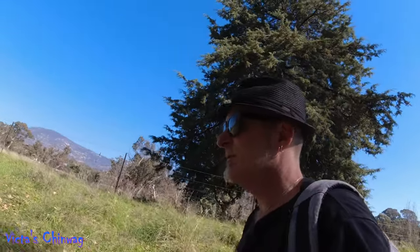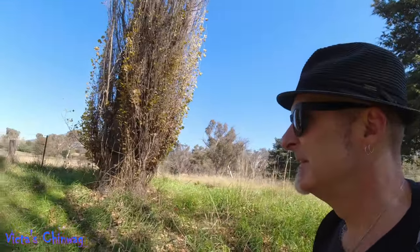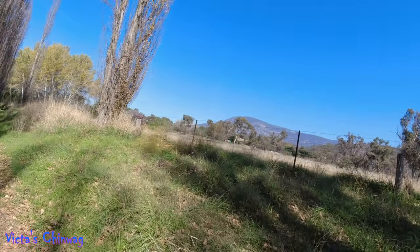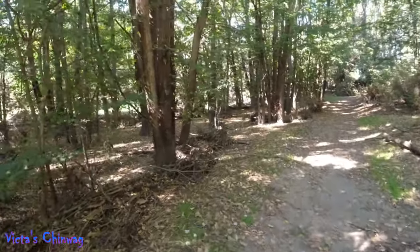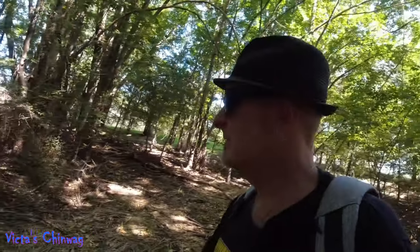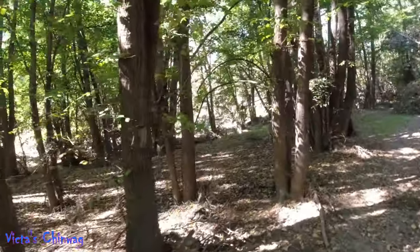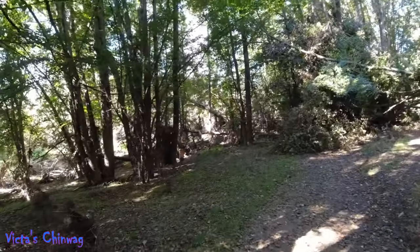So a nice little walk in the countryside again. I tell you what, it's a good thing, bit of exercise. The hills up there and behind. There's a big hole. Could be Sherwood Forest. Where's Robin Hood?